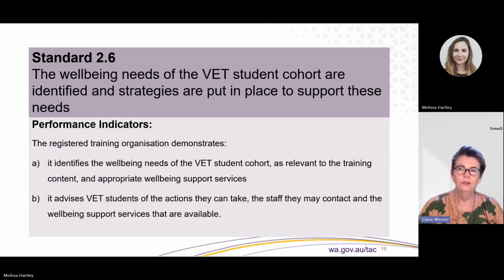Okay, so let's move to standard 2.6. This standard is where we get the wellbeing word. This standard is making sure that the wellbeing needs of the VET student cohort are identified and strategies are put in place to support these needs. Again, we have a couple of performance indicators that RTOs will be measured with. Firstly, that as an RTO, you identify the wellbeing needs of the cohort as relevant to the training content and appropriate wellbeing support services. And that you advise VET students of the actions they can take, the staff they can contact, and the wellbeing support services that are available.